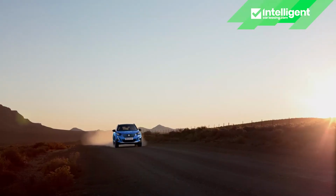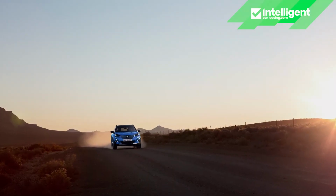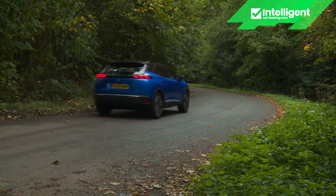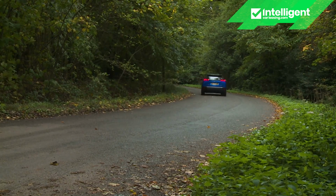Control of the setup is via a provided rotary knob, which offers dedicated modes to deal with either snow, mud or sand. Or indeed, you can turn all the electronics off completely, as you might want to do when, for example, you're braking on gravel or slush, when locked up wheels can actually build up a little buffer in front of them to help you stop.